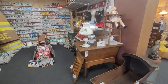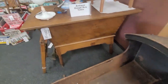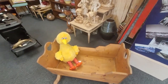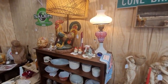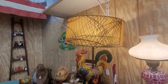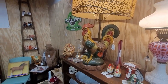Neat old lamp. A dough box. Old cradle. Another old cradle. Pretty sure this is a Fenton lamp. And here's the lamp from mid-century modern period. Although I do think it might just be the shade on a newer lamp.